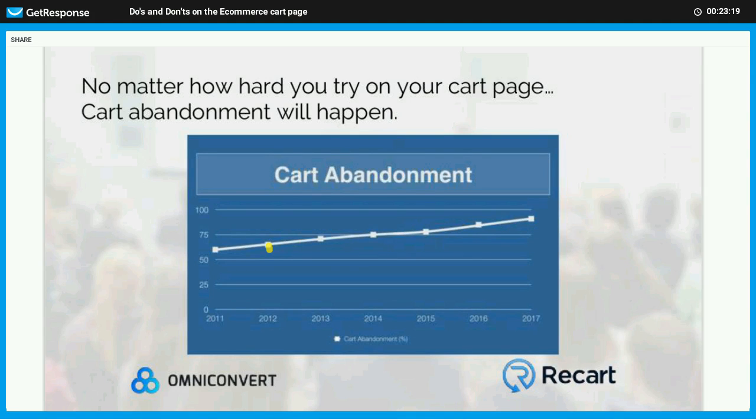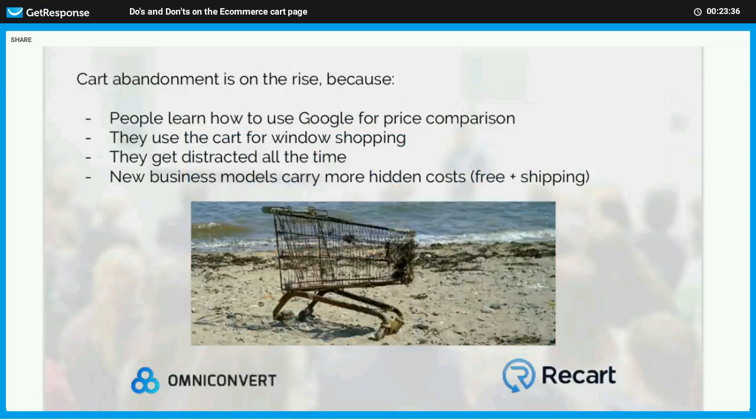Today, in 2017, we have almost an average of 80%. So 80 out of 100 active carts are going to be abandoned. That's it.